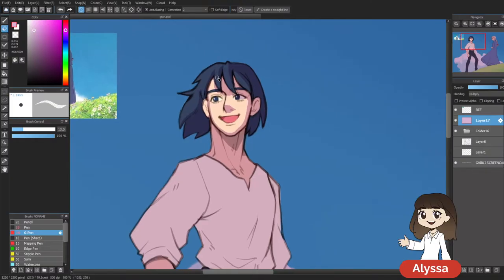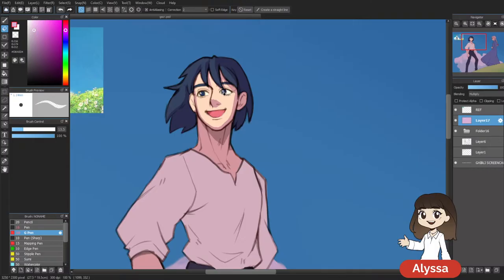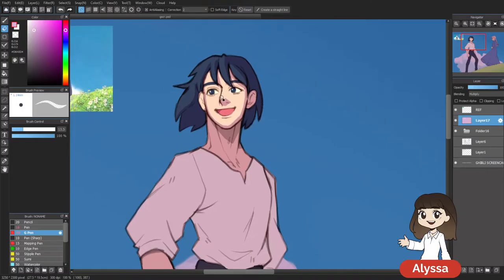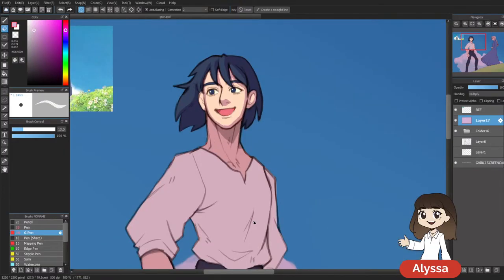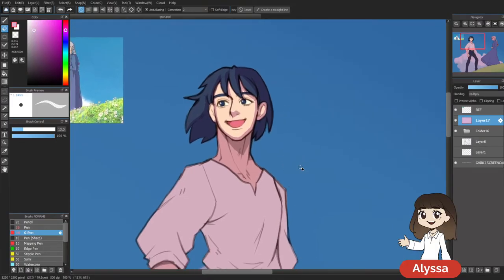But again, if Medibang doesn't have it, it's fine. I'll work with what I have. I love my mask because it's so non-destructive. This is destructive. If you guys don't know what destructive and non-destructive means, it's basically destructive is once you do something, you can't undo and go back to your original state. However, with mask, it's very easy to make edits. That was a terrible explanation, but I do hope you understand it.